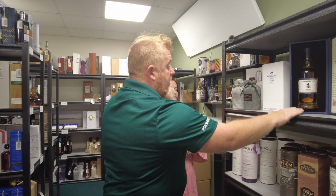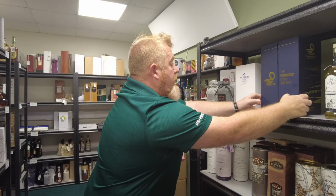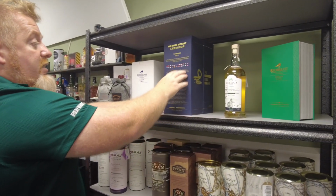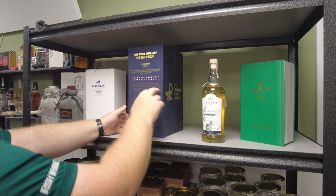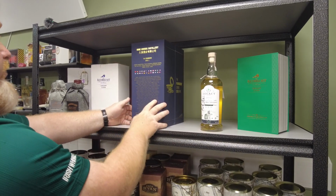This one's finished in Madeira. Mad presentation. I mean, again, look at the presentation. Defenders Casks, limited expression number 1, and again, it shows a list of Defenders. Stephen's name is on that as well. So Stephen's name's there on it, but you've got people from all over.